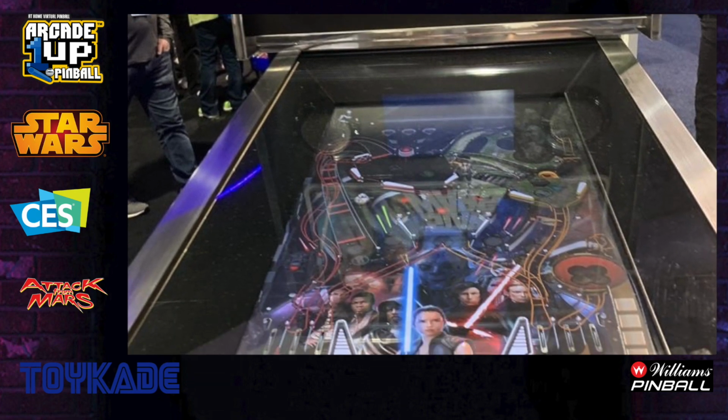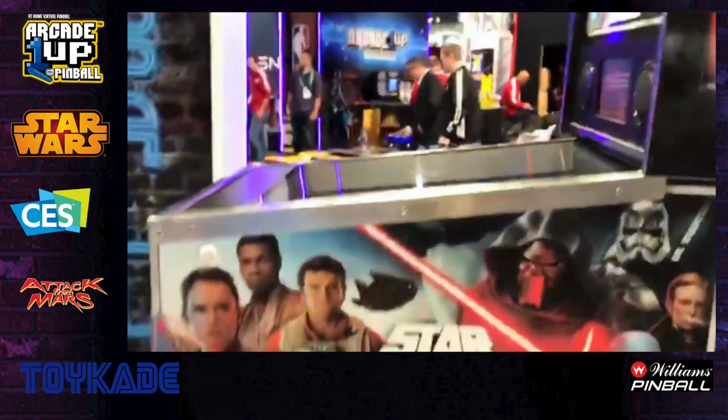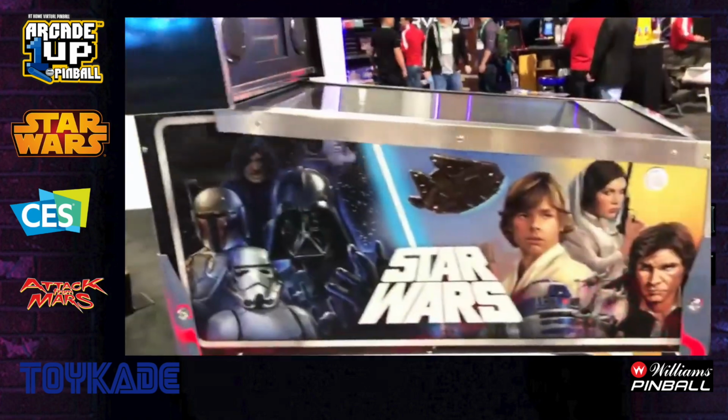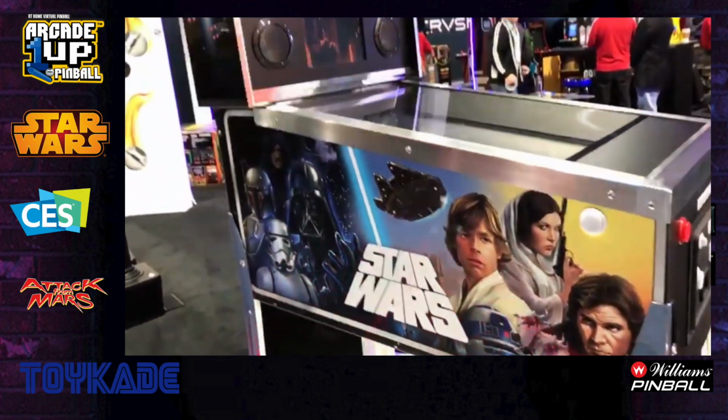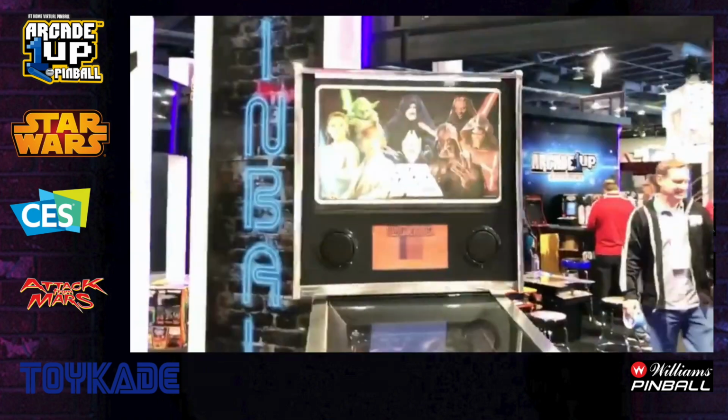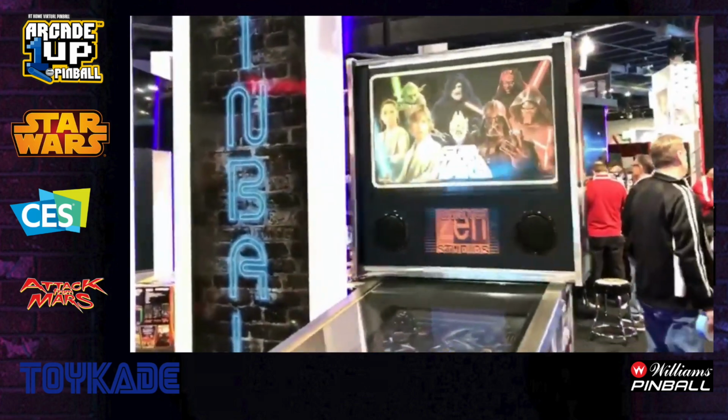The other major feature is the Wi-Fi connectivity. We don't know yet if the Wi-Fi connectivity is for things such as software updates or online high scores, or possibly we can purchase additional tables. This is not finalized yet, but the prototype box at CES does mention downloadable tables.